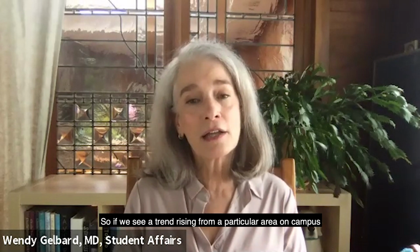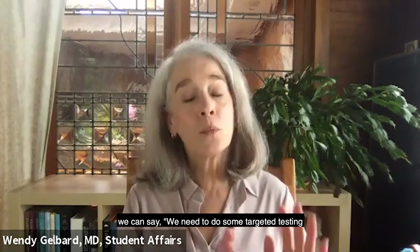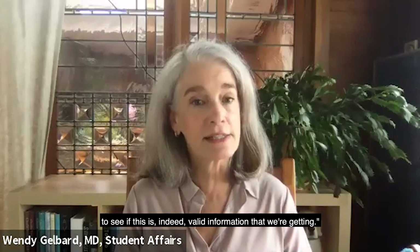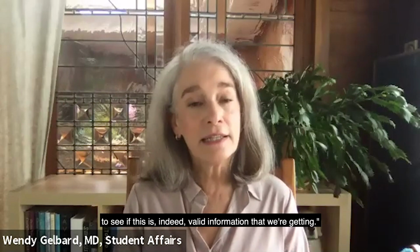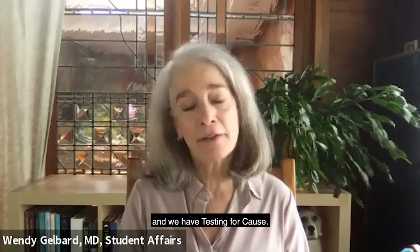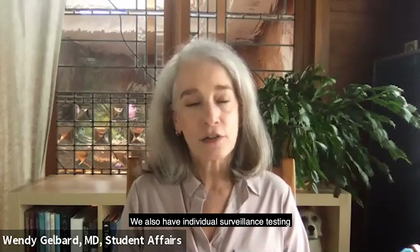So if we see a trend rising from a particular area on campus, we can say we need to do some targeted testing in this particular area to see if this is indeed valid information that we're getting. So we have that surveillance and we have testing for cause. And we also have individual surveillance testing.